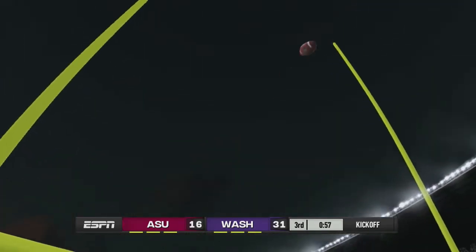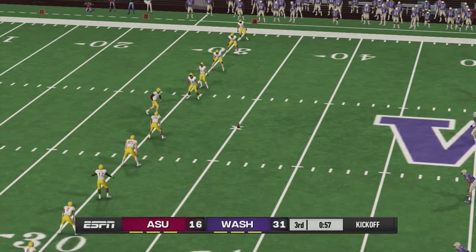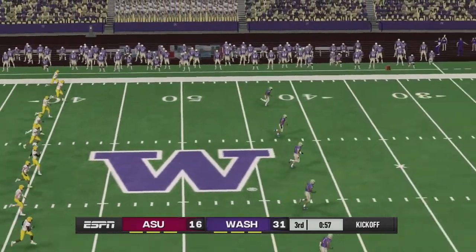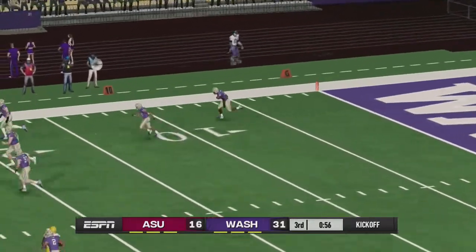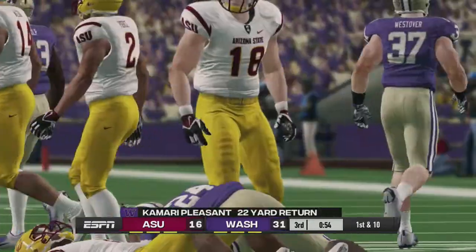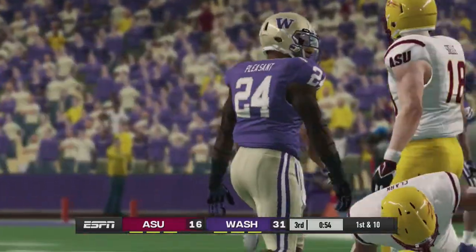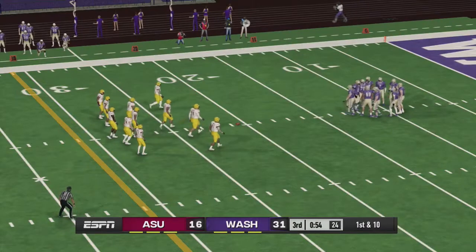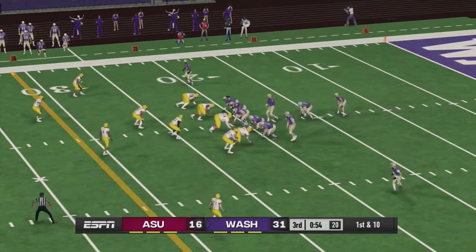31-16, Washington. They line up to kick this one away. And he got all of this one. Great kick. He's to the 20. Gets out to about the 21. The offense is looking to be a little bit more successful with this drive as they had to punt the ball away the last time they had it.